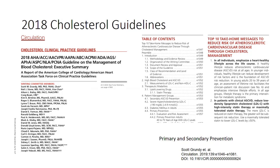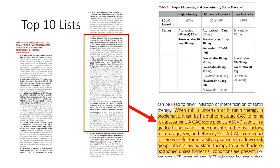So the big change for cholesterol management is these 2018 guidelines, led by a committee of all-stars. The first author, Scott Grundy, came out in Circulation in 2019. It's a comprehensive look at both primary and secondary prevention for management of cholesterol. I'm not going to go through all aspects of this comprehensive document. One of the big changes is how we manage statins. We go from a two-tiered approach to where we now have high-intensity, moderate, and low-intensity statin management. There are also additions for PCSK9 and secondary medications, and it addresses aspirin and a lot of other things.